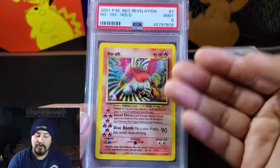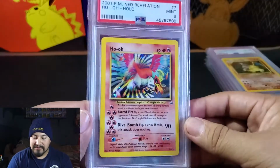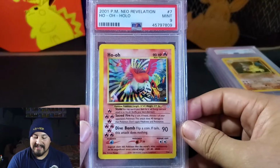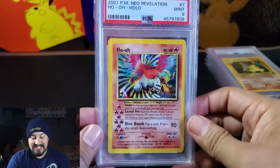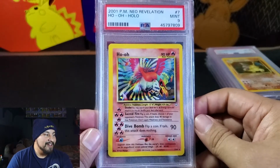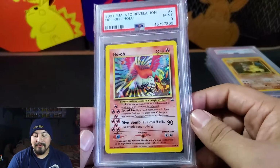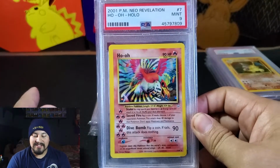Love this card. I love Ho-Oh more than Lugia. I know Lugia sells for a lot more, but from a personal standpoint, this was an awesome pull for me. And a PSA 9. Neo Revelation, unlimited, not even first edition, unlimited. That one goes for roughly, I'm gonna say, 450. I might be lowballing it, but I think 450 is right.